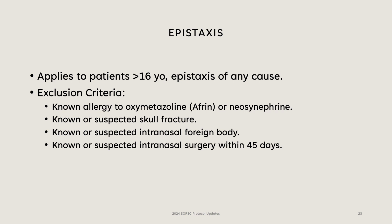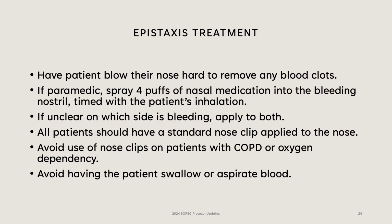Agencies are given the option of choosing oxymetazoline or neosynephrine. Literature does not support one medication being superior to another. When treating epistaxis, it's crucial that the caregivers are adequately protected by PPE. A sneeze from an actively bleeding nose sprays everywhere. Gather your equipment prior to treatment so you are prepared.